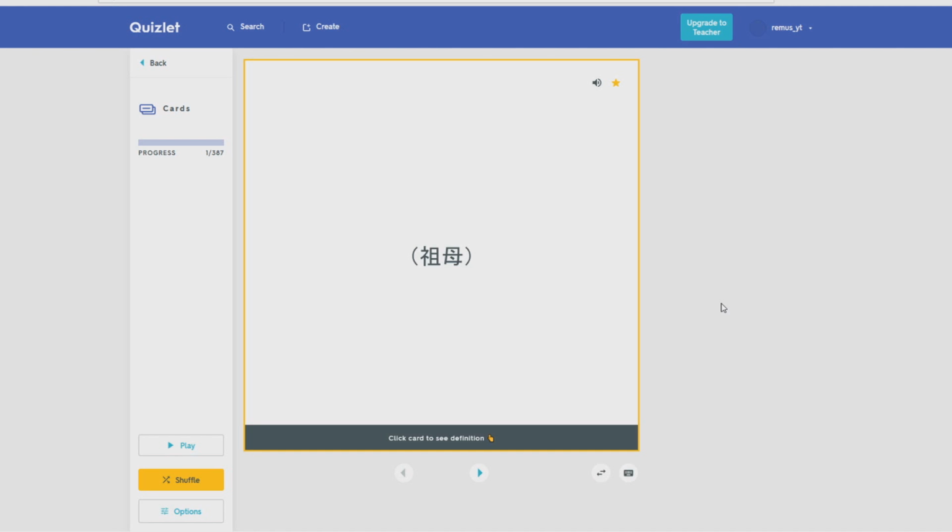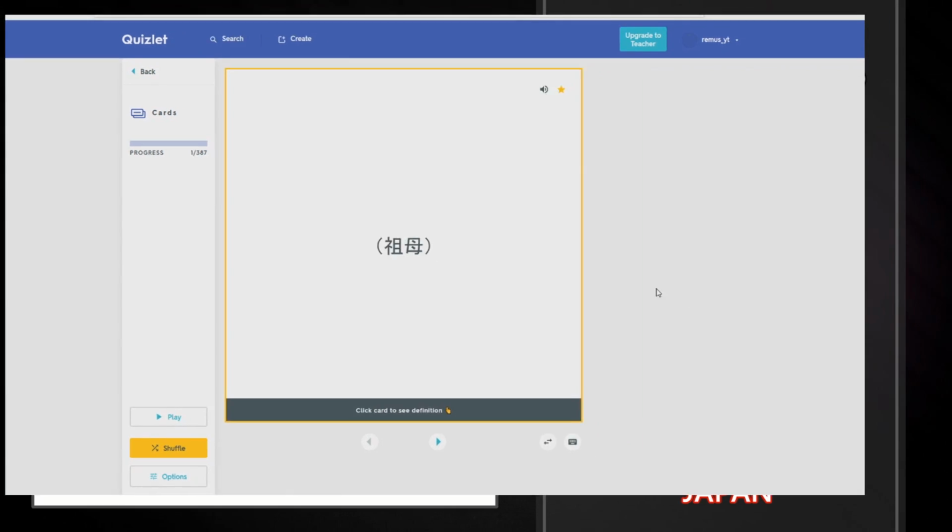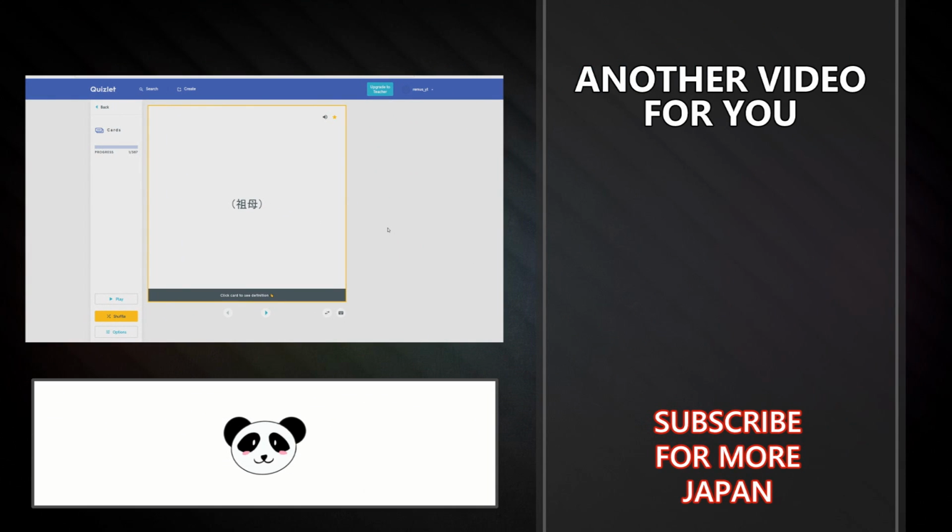And in my opinion, this is the most practical way to go about learning to read fast, because all these words are actually used everywhere. So if you know these kanji, you can actually read much better than if you don't. I hope this kind of makes sense for you.